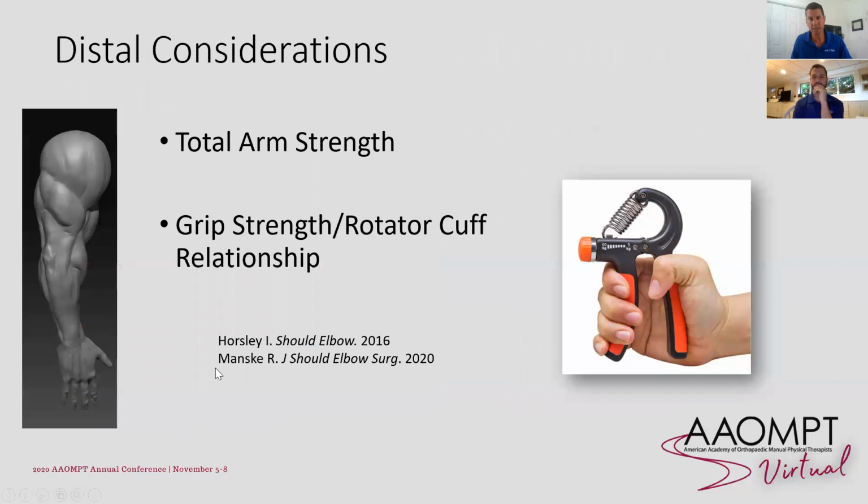Distal considerations as well, I think, is really an important variable. So just because their shoulder can't tolerate a lot of load doesn't mean I can't focus on grip training. And there's a correlation between grip strength and rotator cuff strength. So the stronger we can get your grip, potentially that may have a beneficial effect on shoulder strength as well.